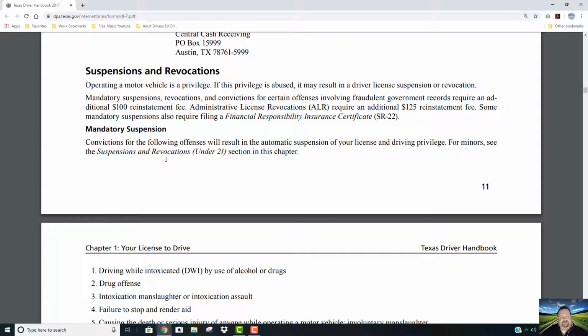Okay, suspensions and revocations. Now, there's tons of things you can get your license suspended for and revoked, and this goes over those different things. But operating a motor vehicle is a privilege. If this privilege is abused, it may result in your driver's license being suspended or revoked. Mandatory suspensions, revocations, and convictions for certain offenses involving fraudulent government records require an additional $100 reinstatement fee. Administrative license revocations require an additional $125 reinstatement fee. Some mandatory suspensions also require filing a financial responsibility insurance certificate.